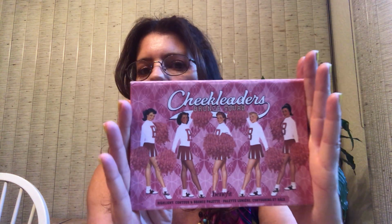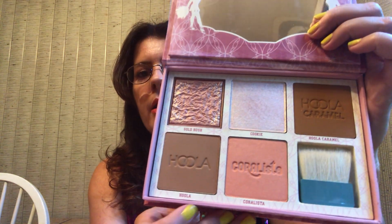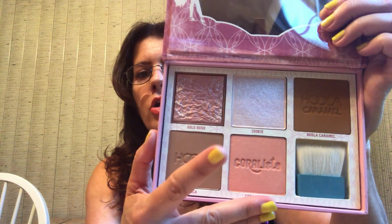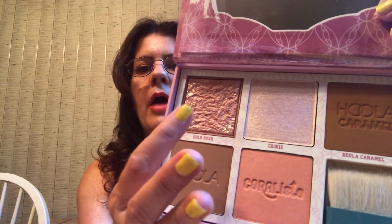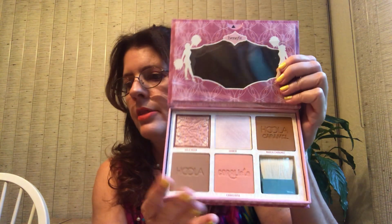But anyways, this Benefit palette, the Cheek Leaders, Bronze Squad, and then they also have the Pink Squad. I really like this palette as well. This is an all-in-one. I really like the all-in-one palettes that came out this spring. This has got the Hoola Caramel. It's got the new Cookie Highlighter. It's got a Coralista blush, and it's got the Gold Rush blush, and that just looks like a gold overspray. I mean, I've gotten through that, and it looks like a totally different deal. But this is just nice, I like these all-in-ones.